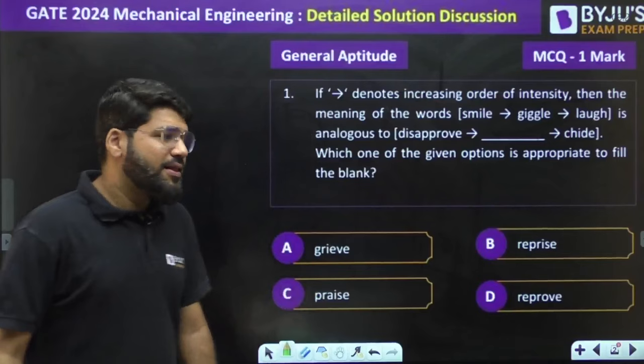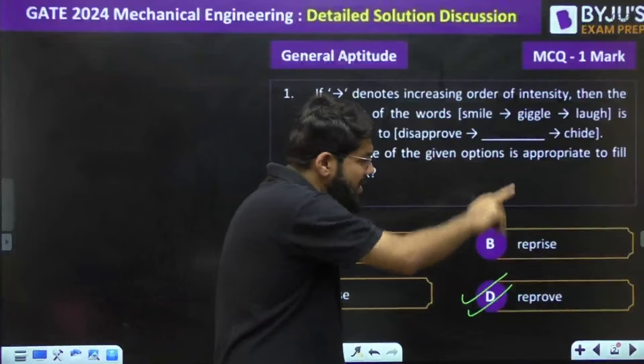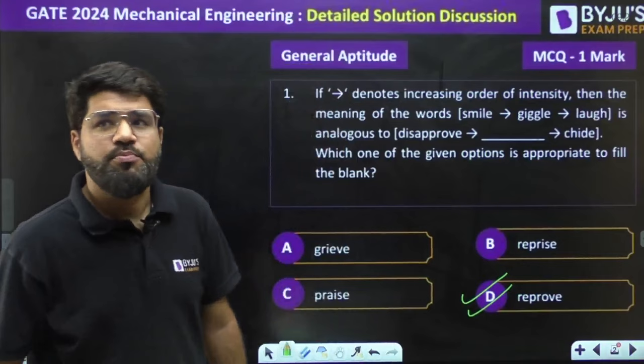So, disapprove, you all know, is not agreeing with somebody, but reprove is telling somebody that, yes, I don't approve of your thing. And chide is when you show your strong anger, because you disagree with somebody, because you disapprove of somebody. So the intensity of expression is increasing. Okay? Next, let's come to this one.